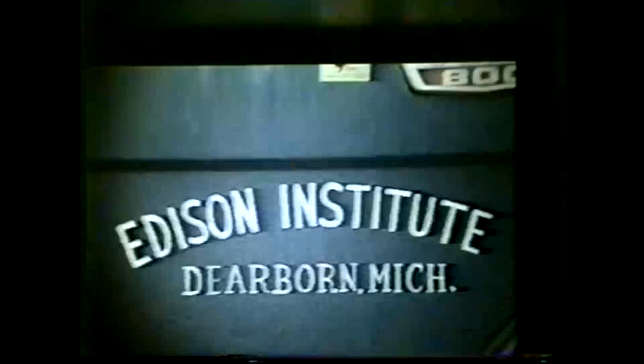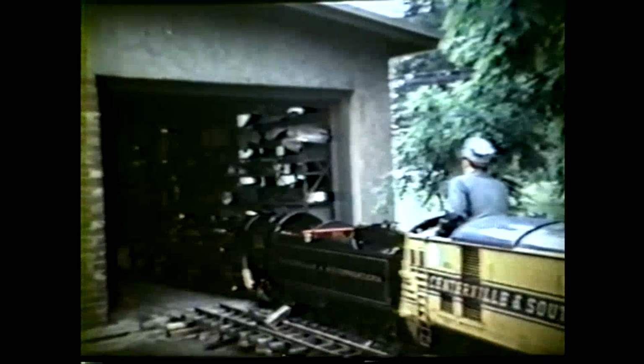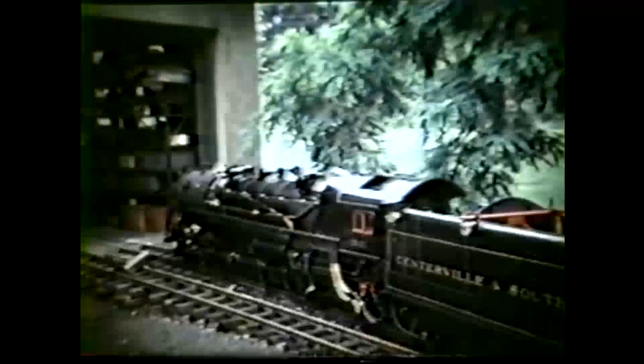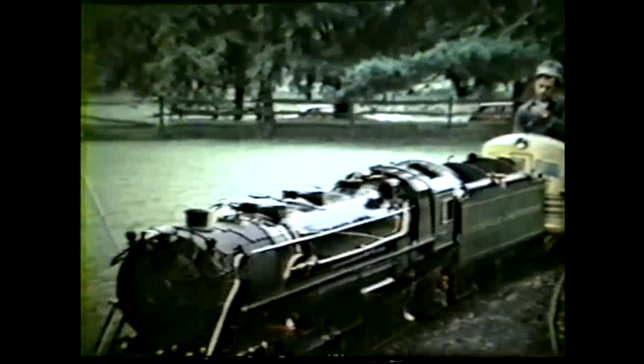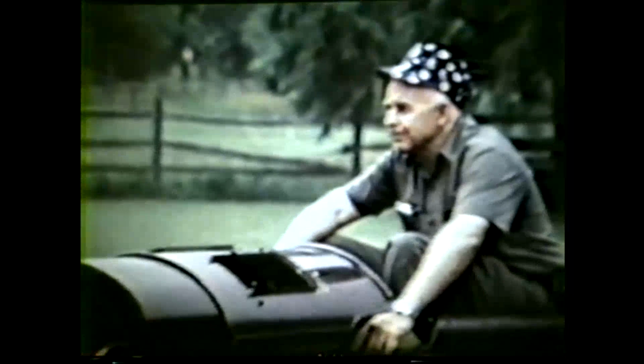More track going on, which will be used to take the engine into the Ford Museum, which you will see later. Here's Gene in the engine, probably for the last time. I can't say he looks too happy, but it's something that he wanted to do. He wanted to sell the farm, put the engine in the Ford Museum.